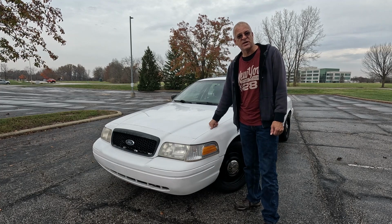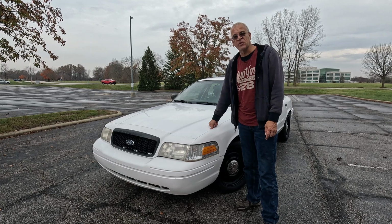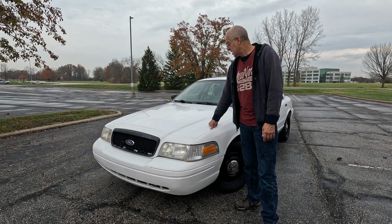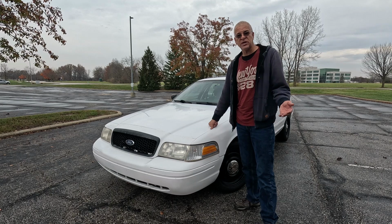Man, I sure would like to replace that carpet. These cars had really good carpet in there when they were equipped with it, and the carpet would last like forever. I don't know if we're going to find any carpet, and I don't know if we want to pay for that. Anyway, anything else we need? I don't think we really need anything else.